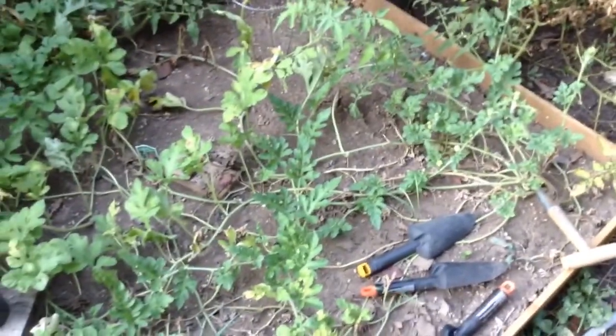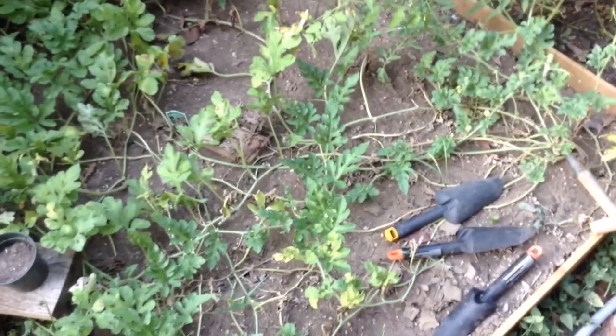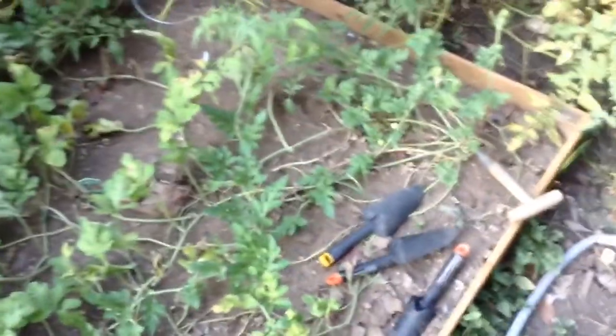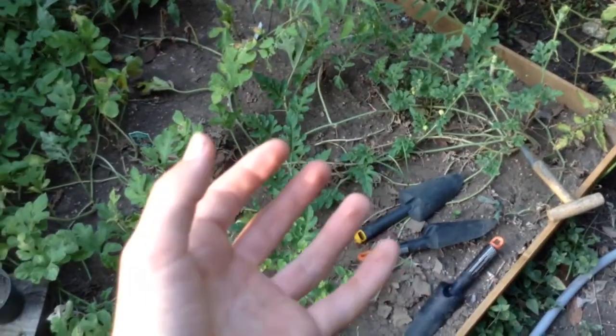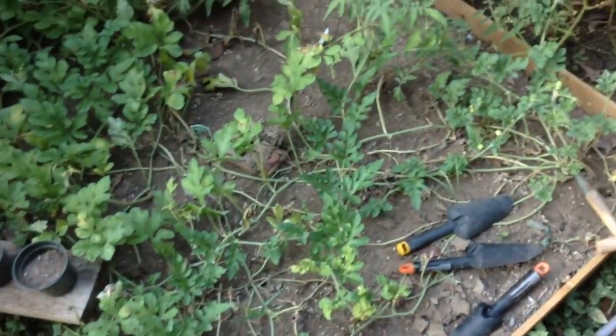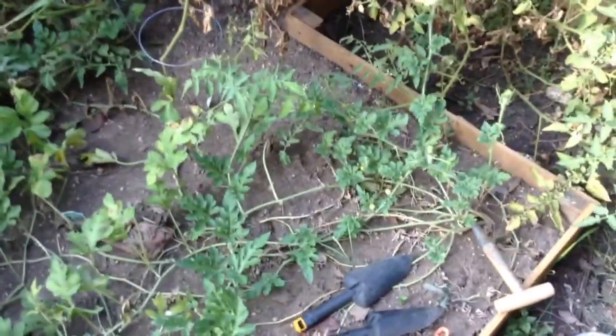I had a nice sized watermelon here, and then something ate it. I'm thinking it's a little rabbit or a rat or a cat. There's a text message. Okay, well, back to the garden. So the watermelon was about the size of, I can't really do this in 3D, but it was about the size of a little tennis ball.